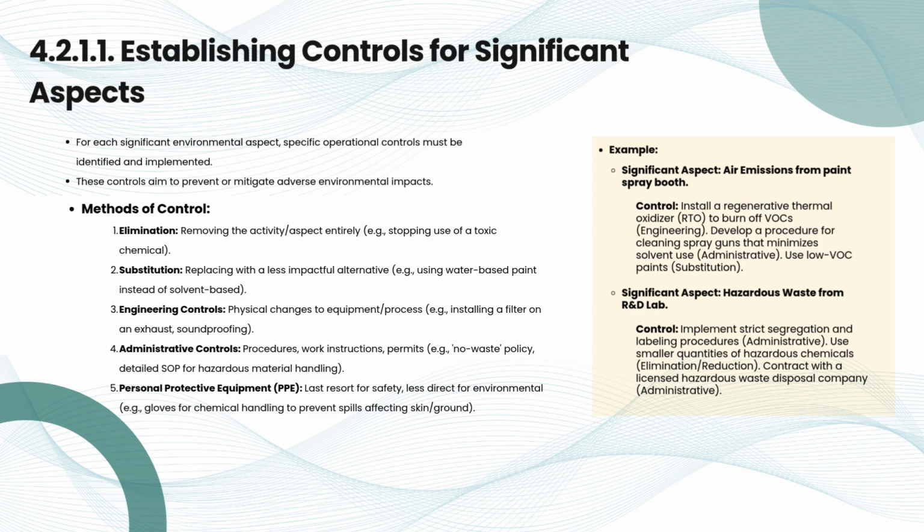For the significant aspect of air emissions from a paint spray booth, controls would include installing a regenerative thermal oxidizer, RTO, to burn off volatile organic compounds, VOCs. That's an engineering control. You'd also develop a procedure for cleaning spray guns that minimizes solvent use, an administrative control. And ideally, you'd use low VOC paints.